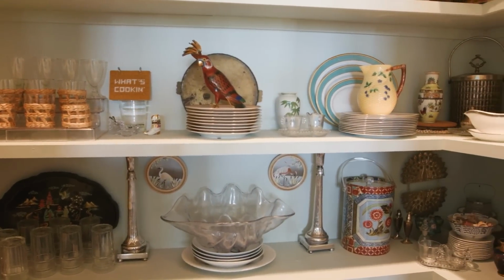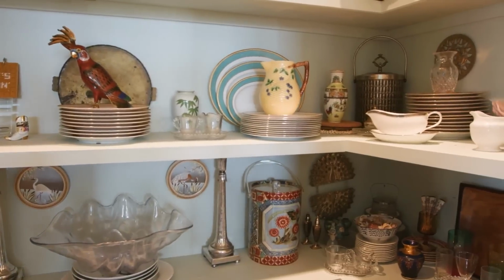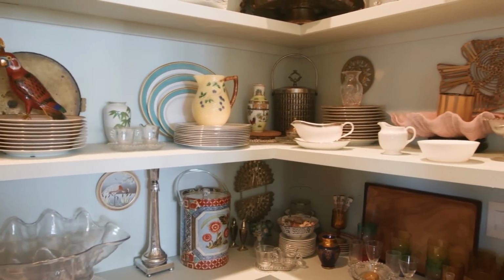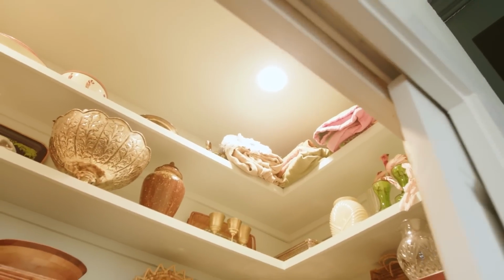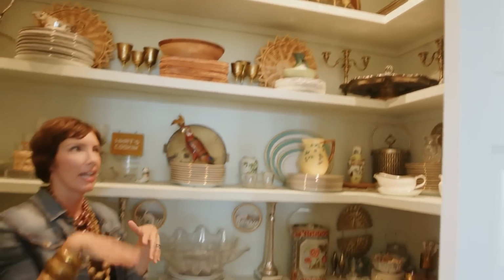it doesn't bother me, and it's so much fun. The ceilings are so tall in here. I mean, I've got all kinds of glassware, dishes. I love dishes so much. Tablecloths are up at the top. That's why I have my ladder, because I can bring it in and out and get to things.